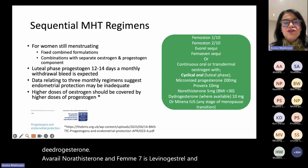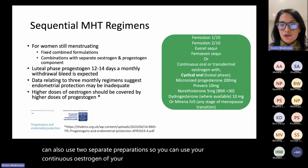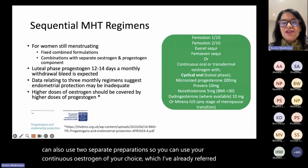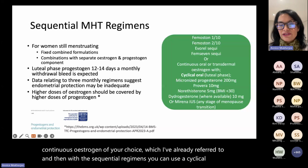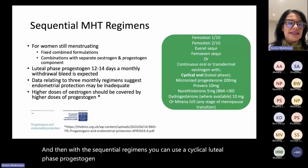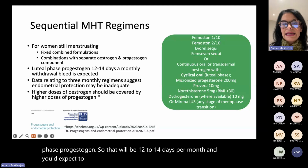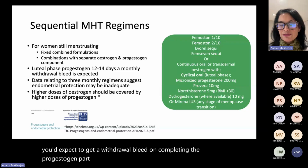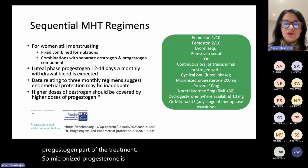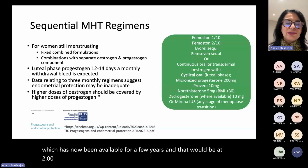But you can also use 2 separate preparations. You can use your continuous estrogen of your choice, which I've already referred to. And then with the sequential regimens, you can use a cyclical luteal phase progestogen. That will be 12 to 14 days per month, and you'd expect to get a withdrawal bleed on completing the progestogen part of the treatment. Micronized progesterone is the body identical progesterone, which has now been available for a few years, and that would be at a 200 milligram oral dose.